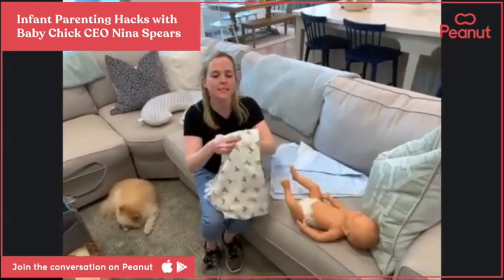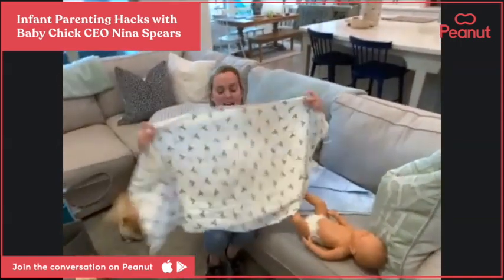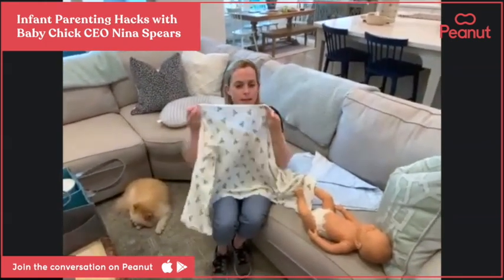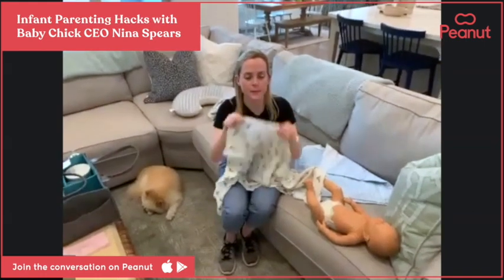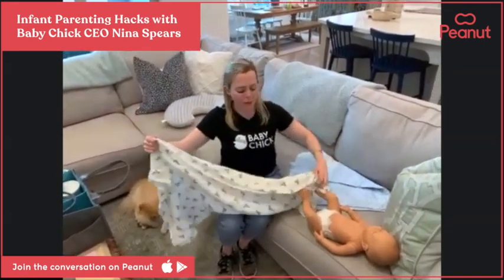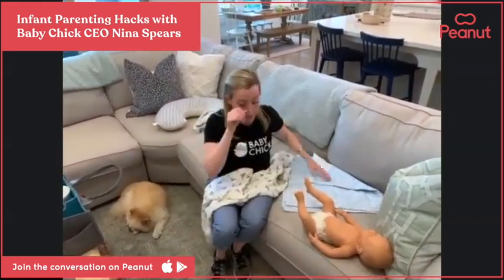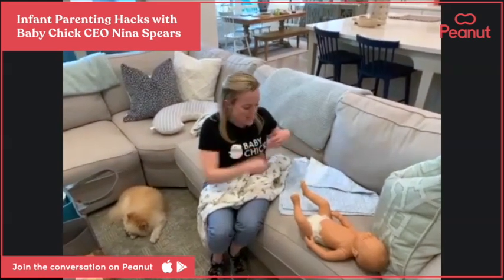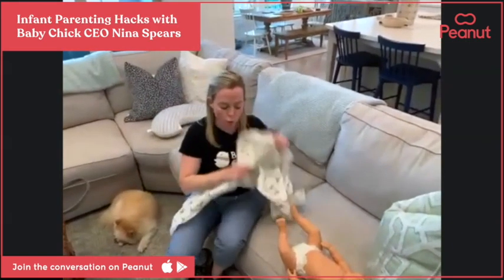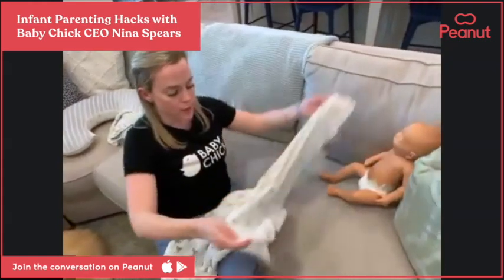And then muslin blankets. These are super popular. They have been for years. Really lightweight. And people particularly like them because they're safe for babies, so baby can breathe through them. Breathable. Very soft. They've just been a big hit for quite a while. Since they're both blankets, I'm going to show you how to do it with the muslin blanket since I tend to see more of these in people's homes. So I'm going to show you how to swaddle your baby with a muslin blanket.